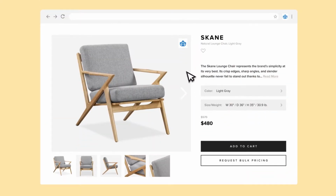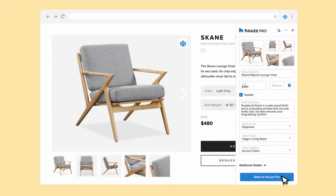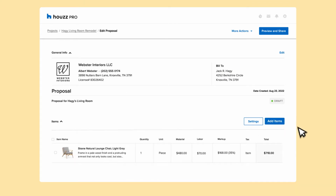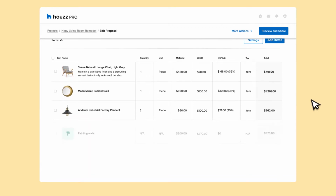Use our fan favorite clipper tool to click and save products from anywhere on the web. Then add them to your proposal with a click. You can always edit the product photos, pricing, descriptions, the list just keeps going.